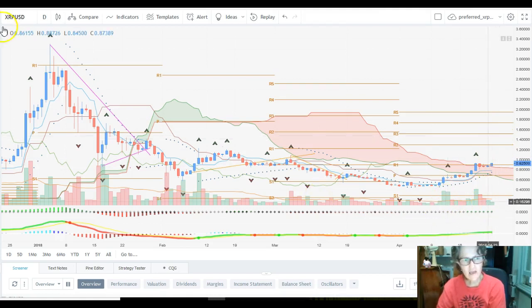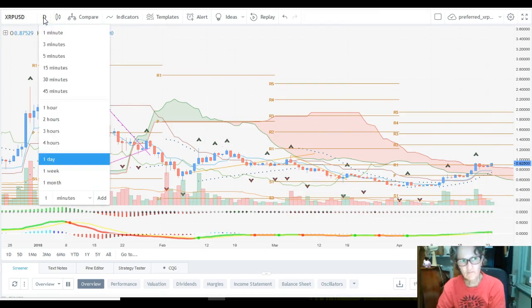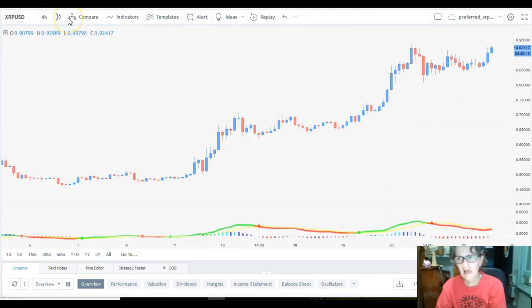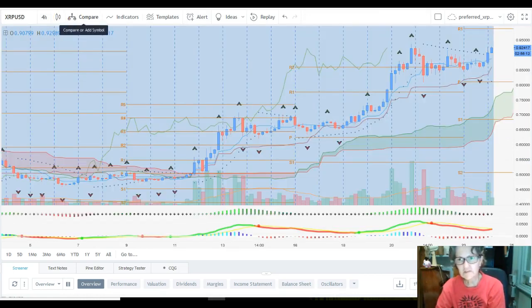Volume is starting to rise. If I look at the 4 hourly, we even had the Dutch Central Bank the other day saying they really liked Ripple's technology, and it wouldn't surprise me if the Dutch Central Bank takes on their technology.